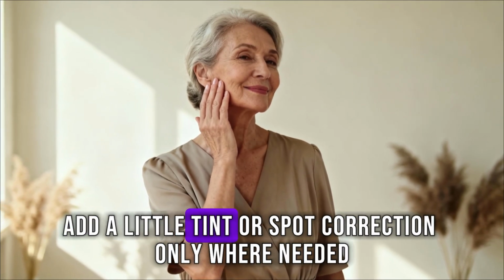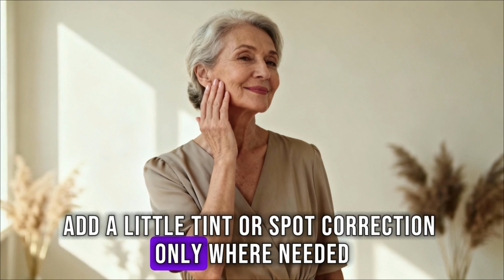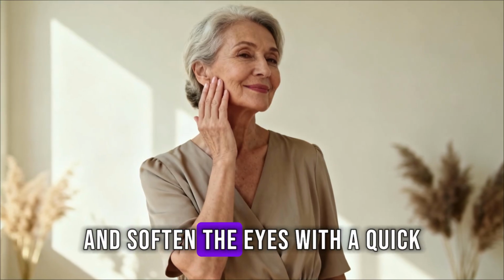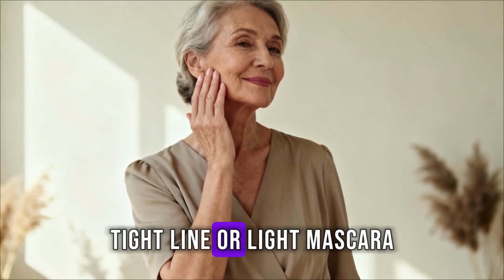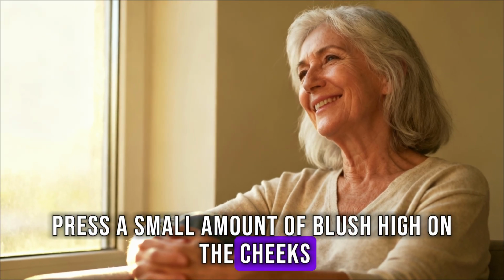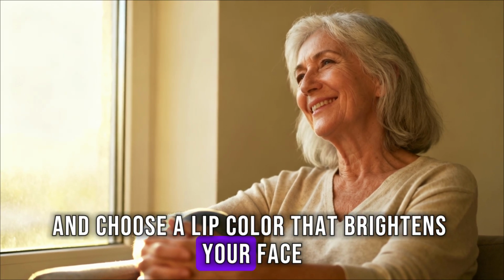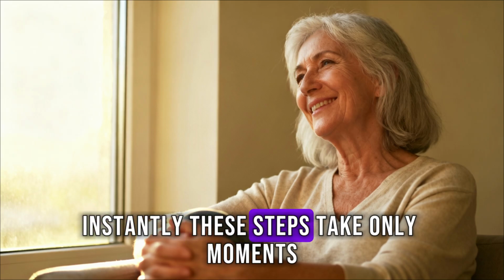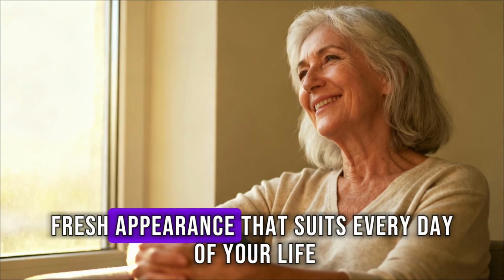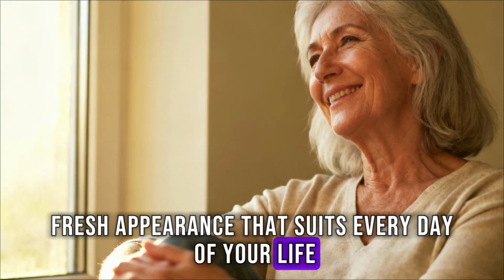Add a little tint or spot correction only where needed. Gently define your brows and soften the eyes with a quick tightline or light mascara. Press a small amount of blush high on the cheeks and choose a lip color that brightens your face instantly. These steps take only moments but create a naturally lifted, fresh appearance that suits every day of your life.